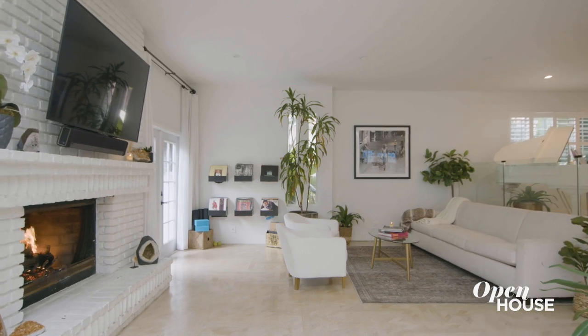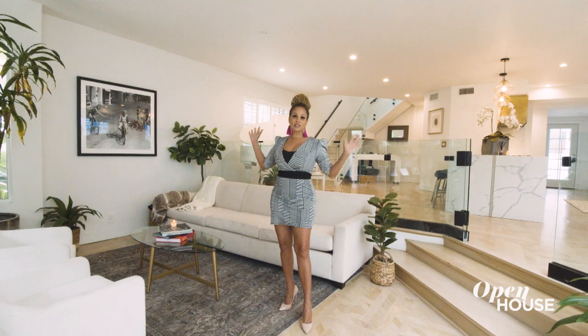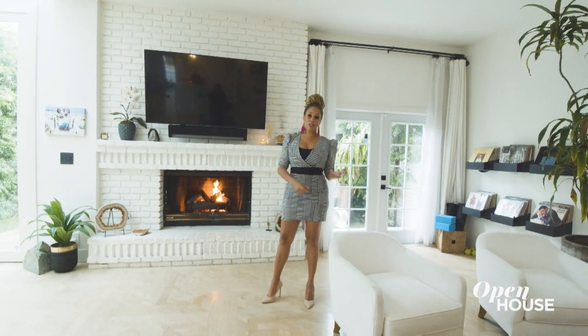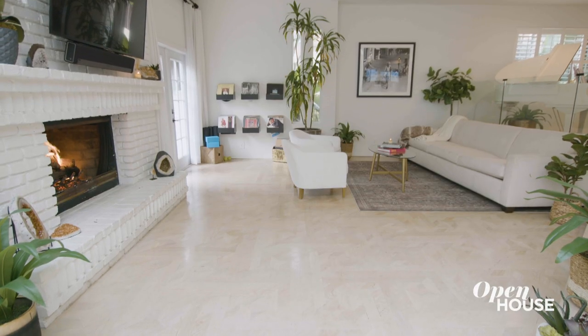This house was built late 70s, early 80s, and when I took over it, I brought the entire property down to the studs. I have 2 boys. I am a mother, as well as an interior designer, a beach girl, as you now know, and this is my home that I loved and brought back to life.